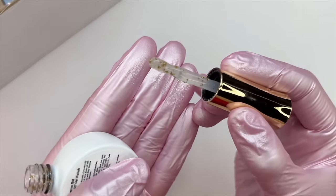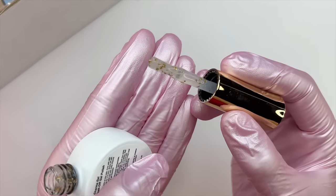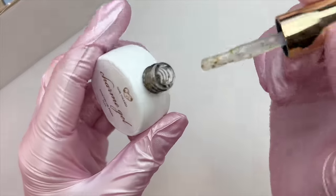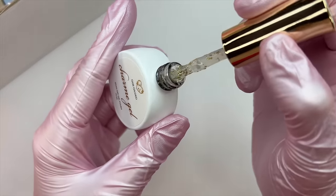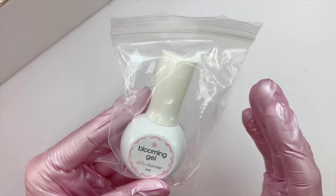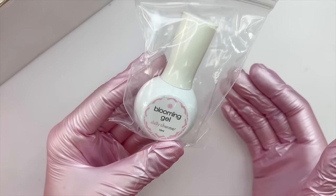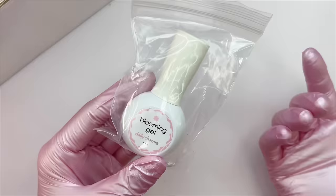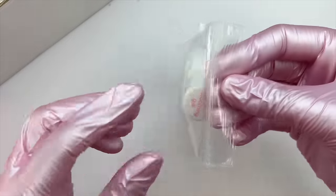And also, if you like gold foil, this is probably going to be a game changer for you, because the gold foil pieces are already in a clear gel, and this is just going to be a very easy glitter topper to use. And the last item is this blooming gel. You can use it if you want to create a marble on your nails or a tie-dye effect.